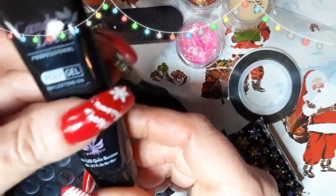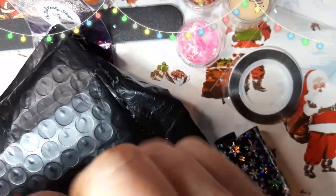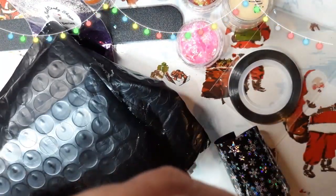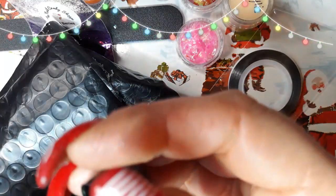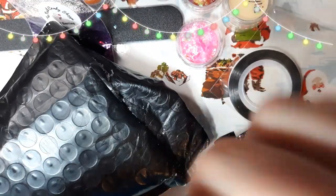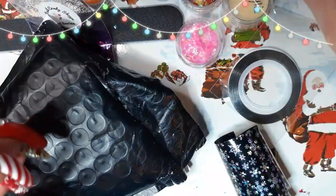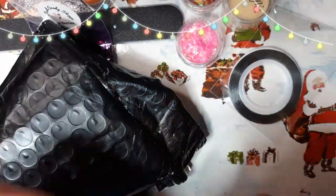Candy Lover Poly Gel. Looks like a clear. Awesome. That's what I use, is poly gel. And I haven't learned how to do acrylic on myself yet. Got some foil snowflakes. That is pretty.